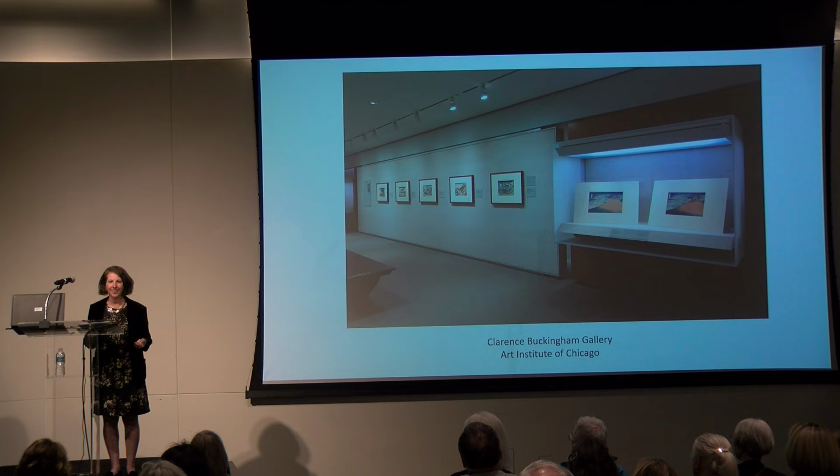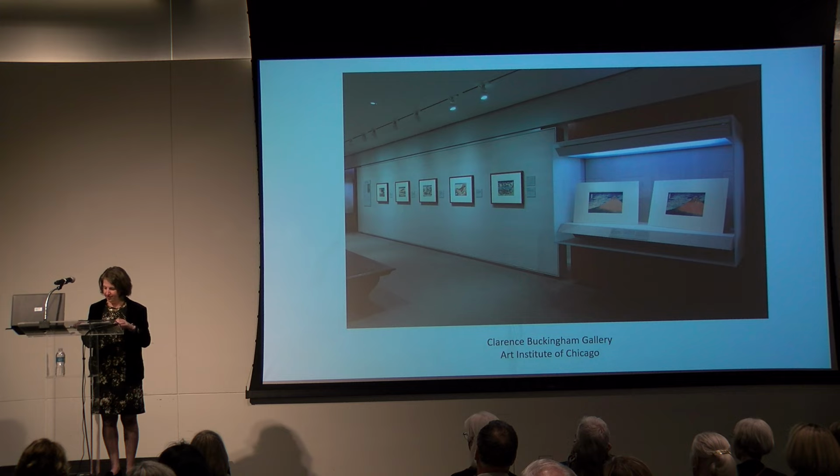Prints, of course, are multiples by their very nature. They're prints, right? But in Chicago, we have a few single copies of works that exist, and I'll point those out as I go through. The condition of the collection overall is also relatively excellent, which is why we get many requests to show prints in exhibitions in Japan and abroad.